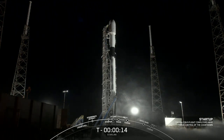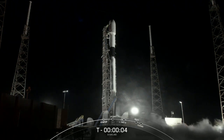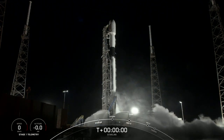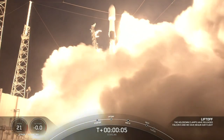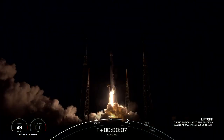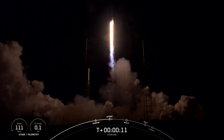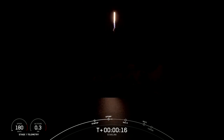T-minus 15 seconds. 10, 9, 8, 7, 6, 5, 4, 3, 2, 1, 0. Ignition and liftoff. Let's go Falcon for number 10. Vehicle's pitching down range. Stage 1 chamber pressure is nominal.